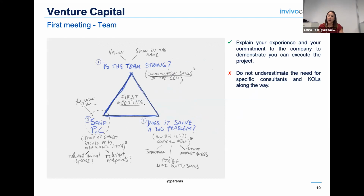On the team side, I need you to explain to the investors your experience, and as Pilar told you, you need to have some credibility. So it is important to highlight what your experience has been, and also why you are the best person to execute this project. But at the same time, you can't underestimate that you are going to need a team to execute a project in healthcare.